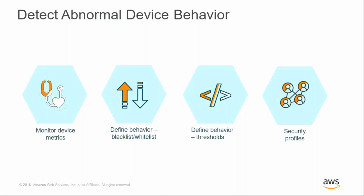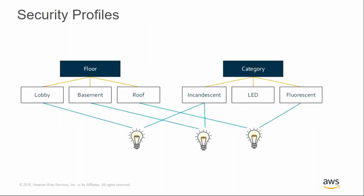A collection of expected behaviors is called a security profile that customers can associate with a group of devices or for all the devices in their AWS account. This makes it easy for customers to manage the expected behavior of their IoT devices since they don't need to define behavior for individual devices. A security profile can be attached to a thing group. A thing group is a logical group of devices that can be arranged in a hierarchy going 7 levels deep.